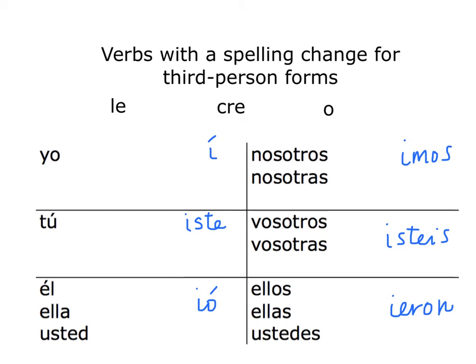And we can make verbs like oí, I listened. Creíste. You believed. Oh, let's put it here. Leístes. You all read. The problem is when you come down to the bottom.